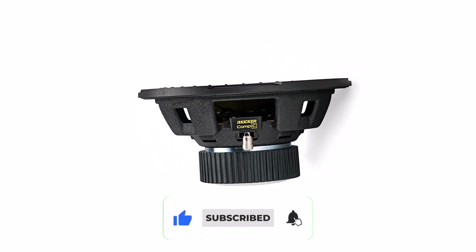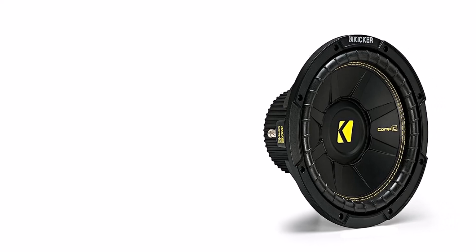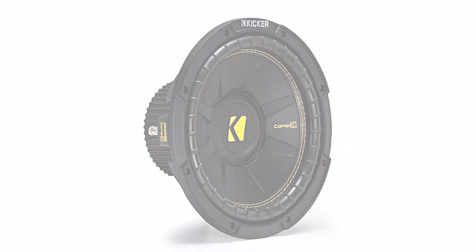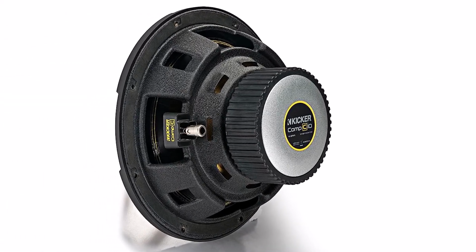What we like about it: injection-molded cone braced by 360-degree back brace. High-temperature voice coil wire. Tough yellow double stitching. What we don't like about it: some users report receiving defective units. Sensitive plastic rim that breaks easily.